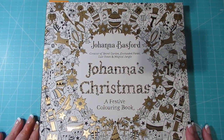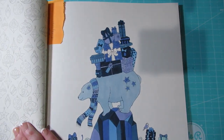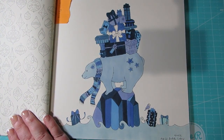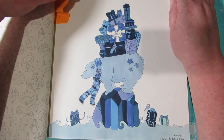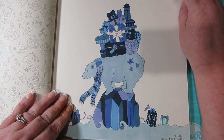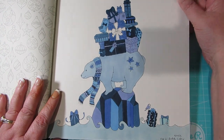This next one was with my lovely friend Nicole from Nicole's Happy Place, and we chose the polar bear. Oh, there we go. And I just did him all in blue, and I wasn't feeling blue that day. For some reason in my Copic set I have a lot of blues. I don't have the whole set, I'm slowly building it up. But I've already bought quite a lot of blues, so that's what made me gravitate towards blue.